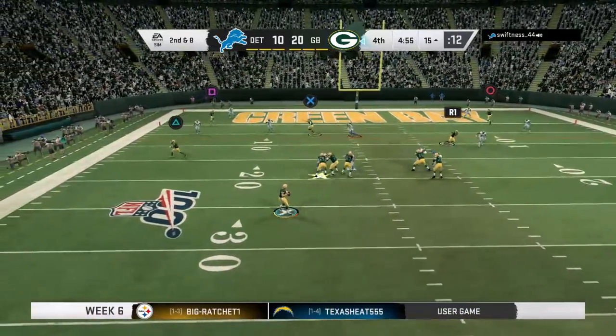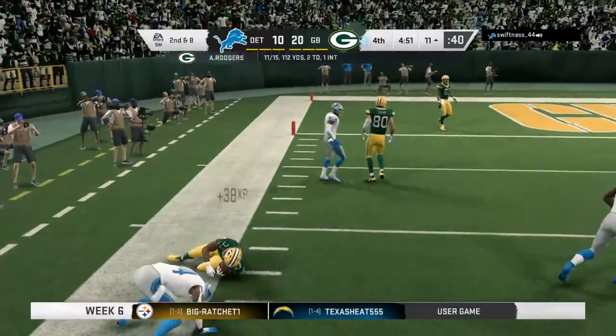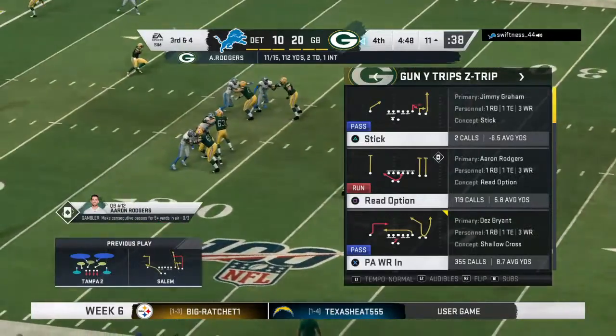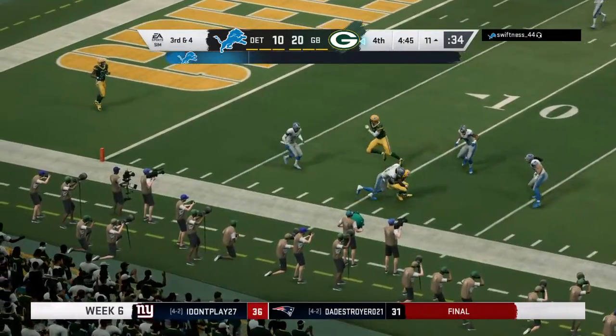Now they'll throw with Rodgers. Complete to Jones. And he's brought down just outside of the 10 at the 11. It's a 4-yard pickup, and that's going to lead to a third down.